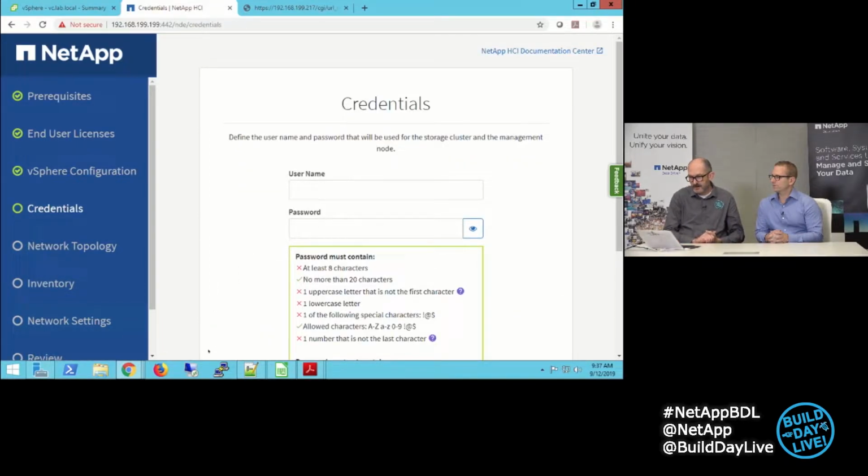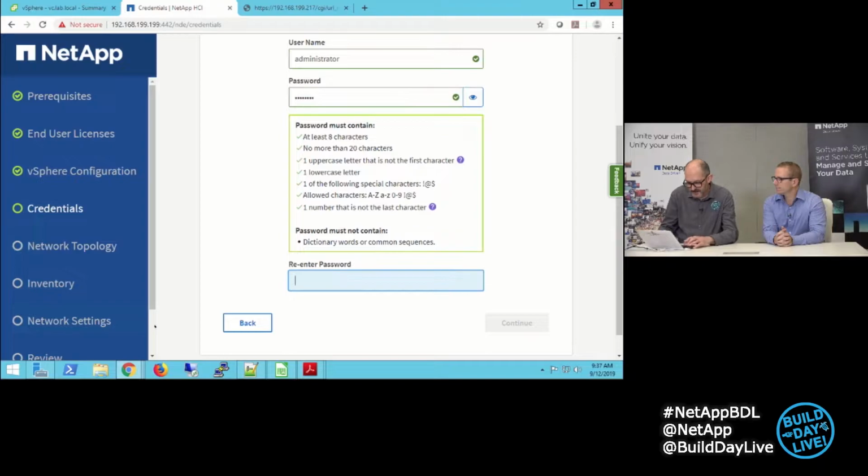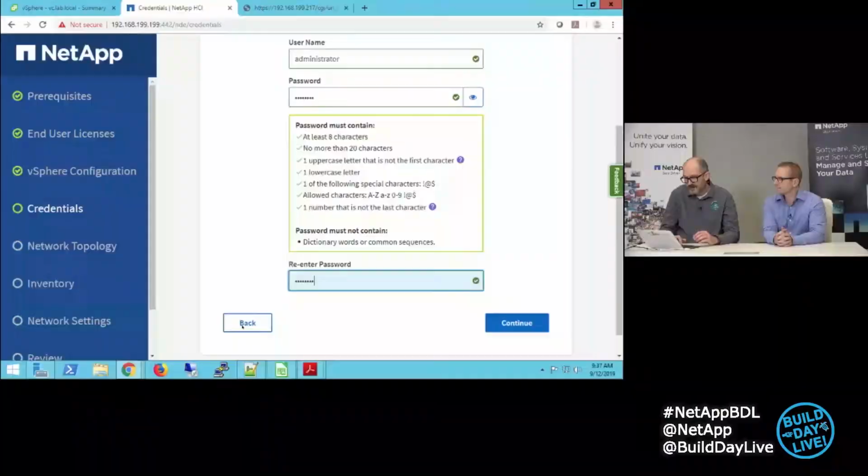And now I need some credentials for the storage cluster and management. Yeah, so what we had in that deployment, guys, we're going to use administrator here. And then we just have a couple password requirements. Before we were just doing it all lowercase. It was just my reflex of putting a capital A on administrator. We'll use that password and we'll use it again just to confirm. Good. Reasonably complex password requirements.